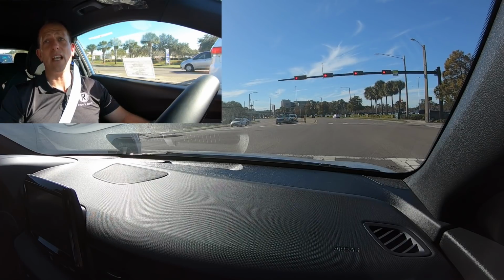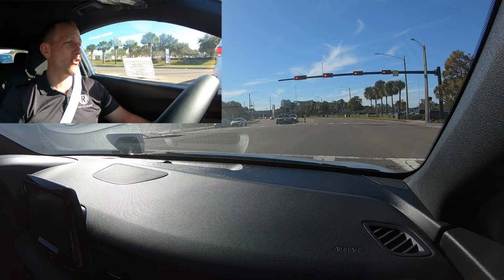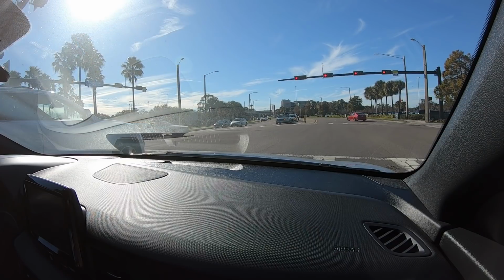Visibility out that back window, I'm telling you, they did a great job. It actually has more visibility than you think. You could see more for sure. Side mirrors are wonderful. Even out the front windshield, it's a piece of cake, and you'll be able to hit your marks at a track day like you're Mario Andretti.